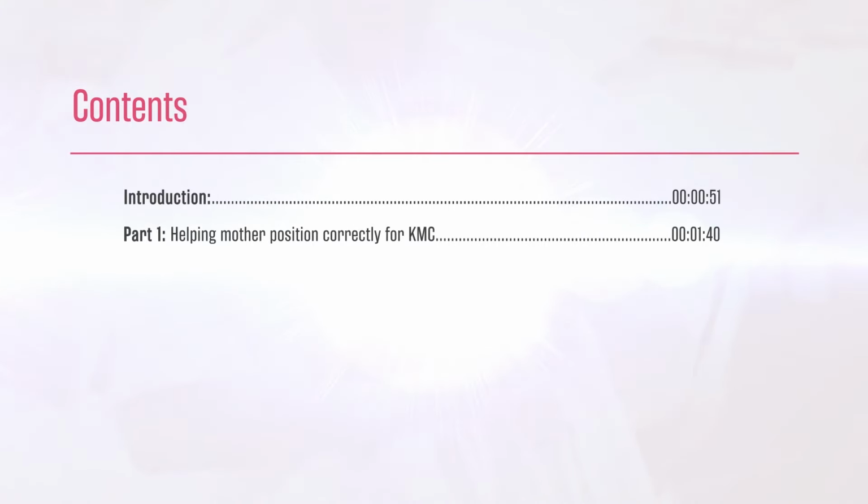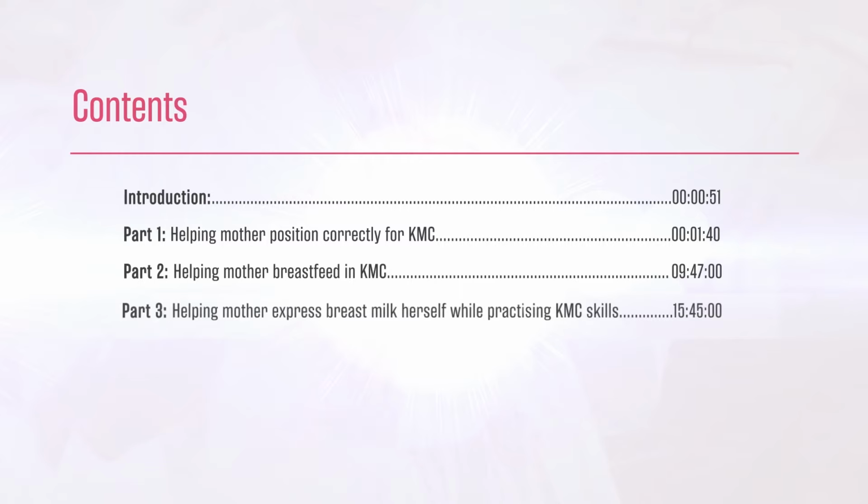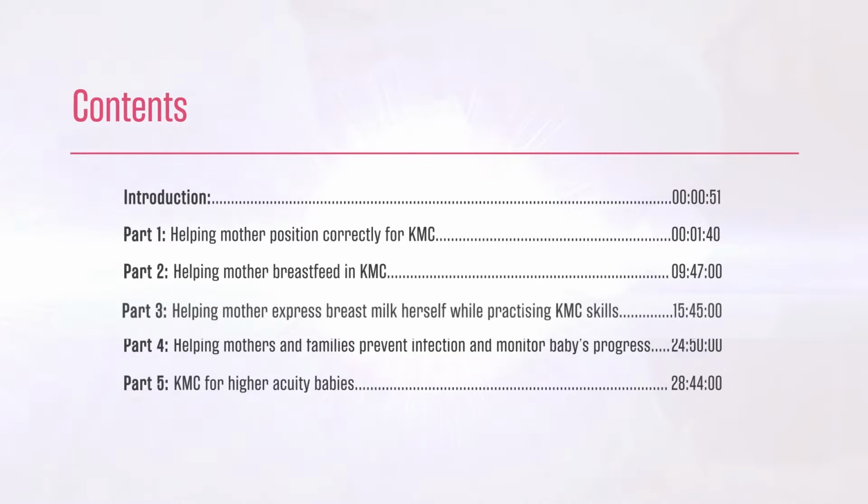Part 1, helping mother position correctly for KMC. Part 2, helping mother breastfeed in KMC. Part 3, helping mother express breast milk herself while practicing KMC skills. Part 4, helping mothers and families prevent infection and monitor baby's progress. Part 5, KMC for higher acuity babies.